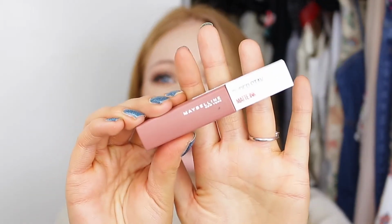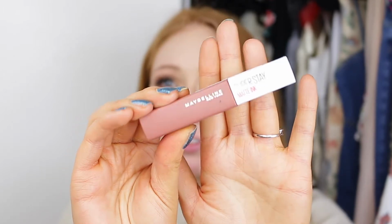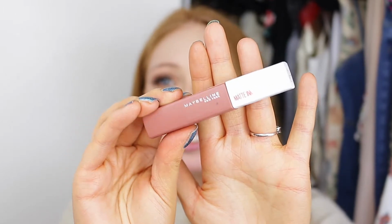So the next one that I'm testing out is the Maybelline Superstain Matte Ink, and this is in the shade 70 Amazonian. This is a beautiful shade. It's a really nice brown, and I feel like this is perfect for autumn and perfect for winter, so I was really drawn to this shade. This one again is a new shade, never opened it before, so it's going to be a whole first impression on how it actually goes.